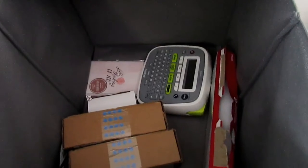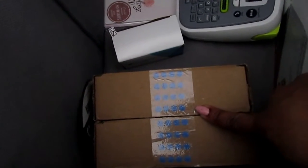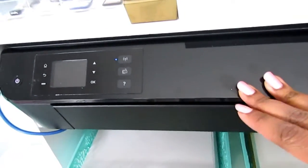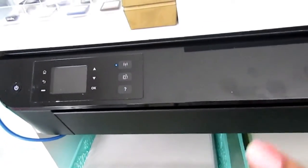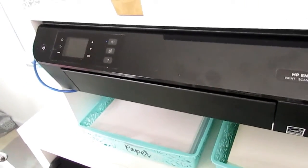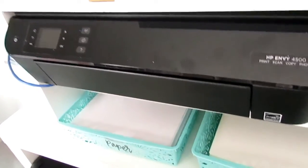I just need batteries, but I have a newer one. And I have some rewards ink in here, HP Instant Ink. If you guys know about that, it knows when you're about to run out of ink, and it's connected to the Wi-Fi. That's why I should go ahead and put that cord up. I had to manually print some stuff out before, but it knows when you're low on ink because it's connected to the Wi-Fi.